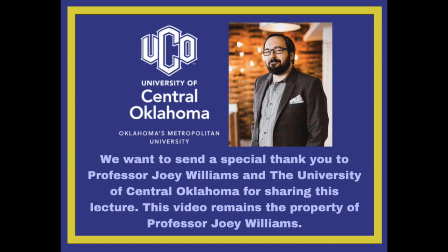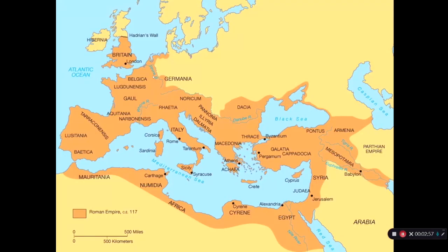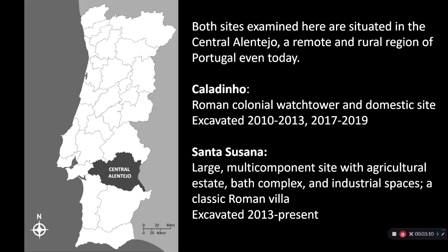All right, well, I've got my coffee and I have my slides, so at least that's normal, and we can get started. So where we're going to be focusing is here in the ancient Mediterranean. If you look on the left side of the map, there's a region called Lusitania, and we're going to be right smack in the middle of Lusitania, in this part that is today called the Central Alentejo.